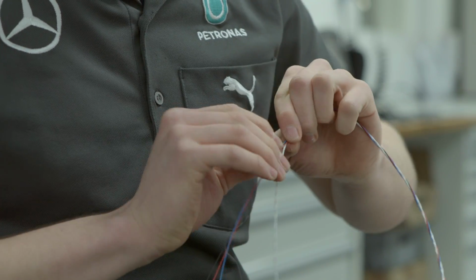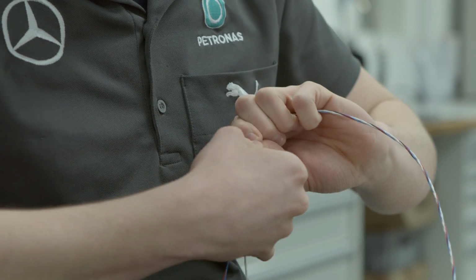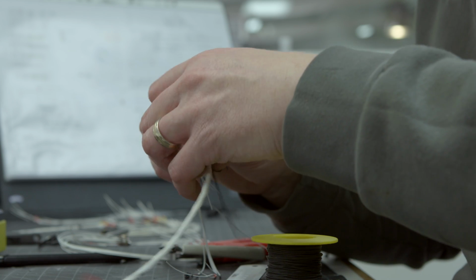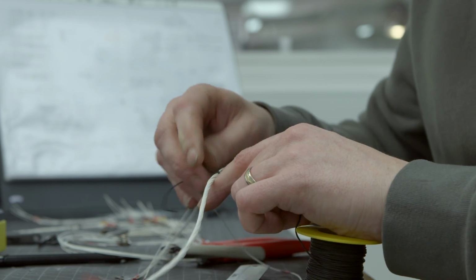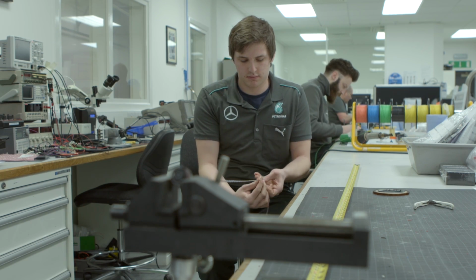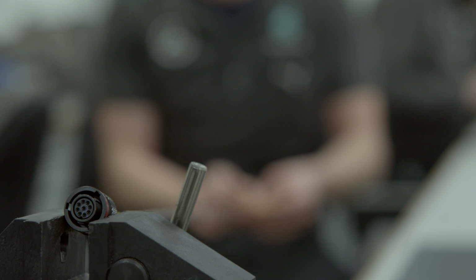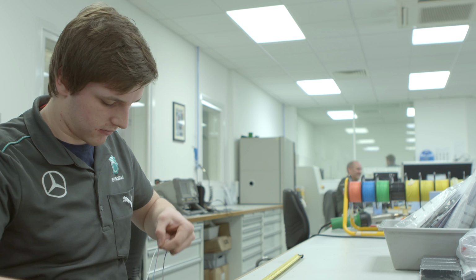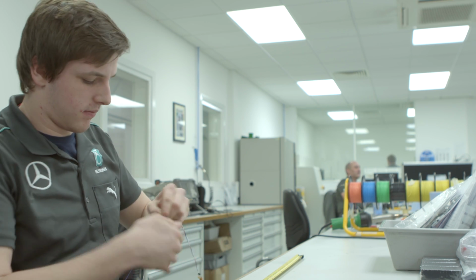But it could be argued that in this new era of hybrid technology in F1, the electrical systems are one of the more vital areas to the car's reliability. And in the wiring department, this painstaking, intricate work is a high-pressure environment. If just one of the thousands of cables connecting the car fails, the car will stop on track.